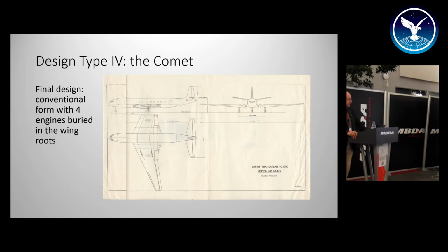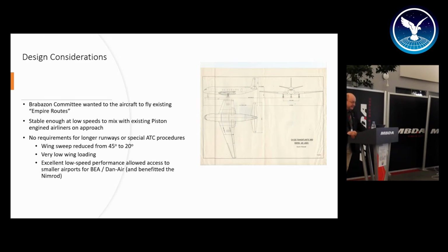The sort of things they were looking at to inform the design, again, we're back to this empire question. It had to fly existing empire routes, so it had to fly the routes to places like Canada, South Africa, India, the Far East Asia, Australia, but it had to fit in with the existing empire routes and the existing air traffic. So there was no point designing something that had a landing speed 50% greater than everything else, because it wouldn't fit into the air traffic control pattern coming into these airports.